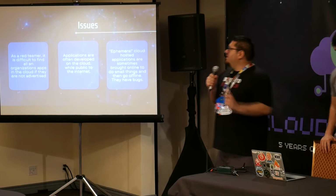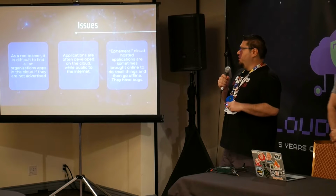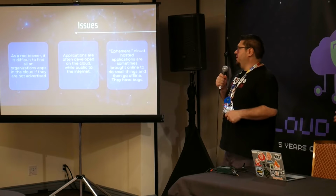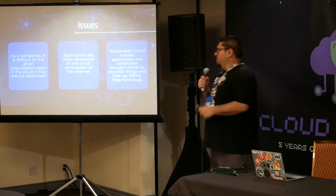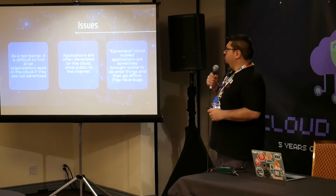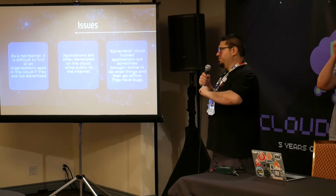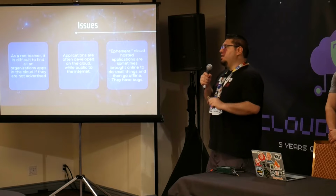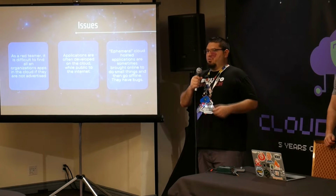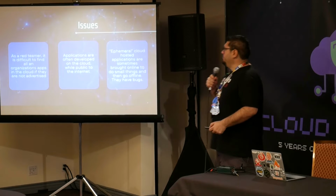Okay, so the talk. As a red teamer, it's difficult to find an organization's apps in the cloud if they are not advertised. So this is one problem you have as a tester. Another issue is applications are often developed in the cloud while they're public on the internet. Several organizations have done this kind of thing. And then our third issue is ephemeral cloud-hosted applications are sometimes brought online temporarily to do one thing for like an hour, and then they go offline. And often these apps are never tested for security vulnerabilities. So we're going to talk about addressing some of these issues with the tooling that we're going to release today.